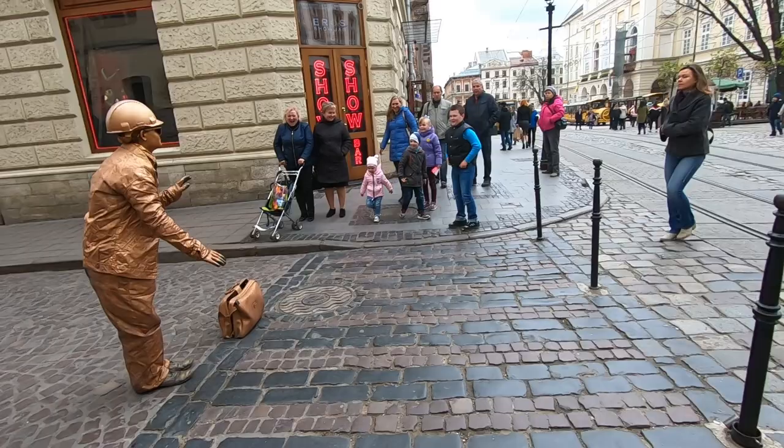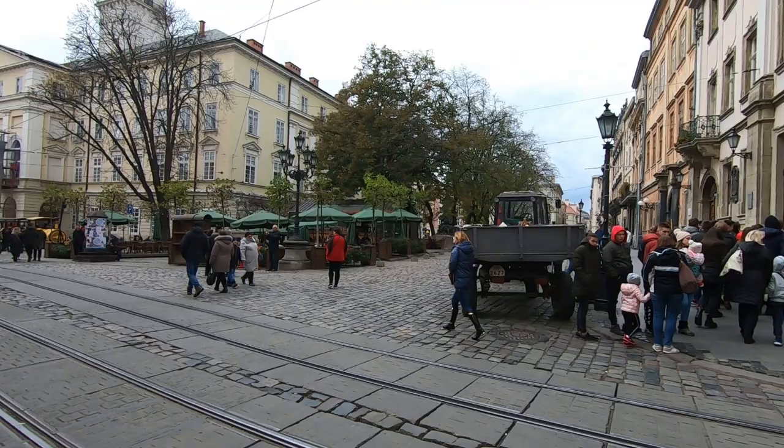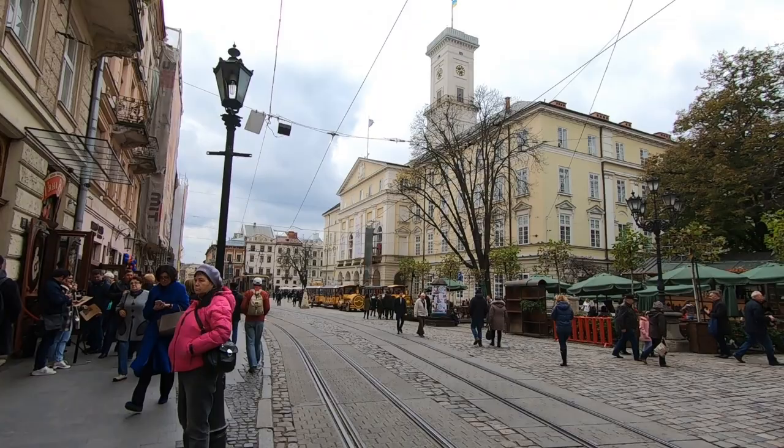So this is the market square again, which I showed in the other video, and walked down there. So I will walk back down this way.